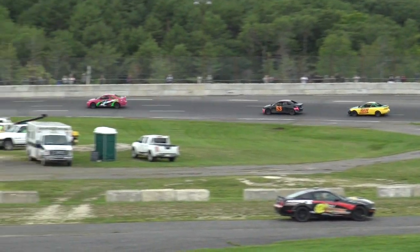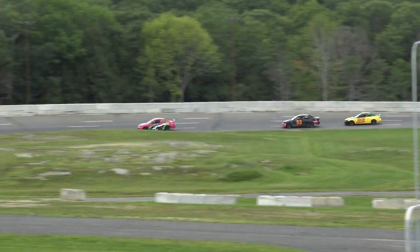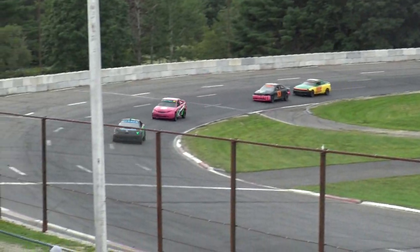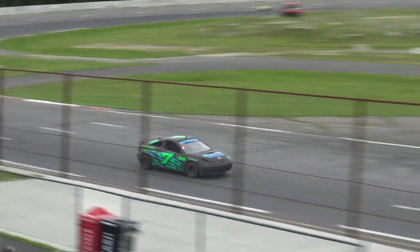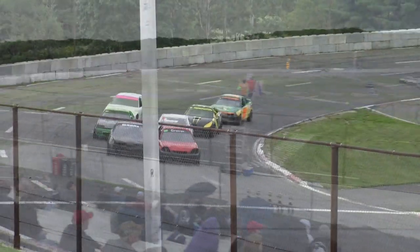Dodge able to sneak away a little bit out of two. Get another car length on him. See if he can survive the last set of corners. It looks like we're going to have the same top four here. Shane Weber, Adriana Dodge, Hunter Dodge, Mark Golding.